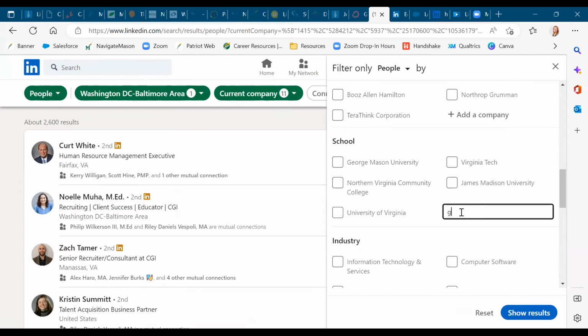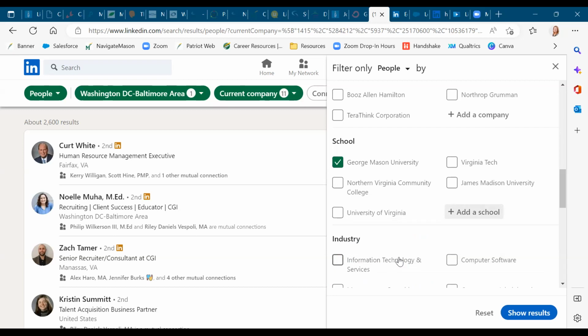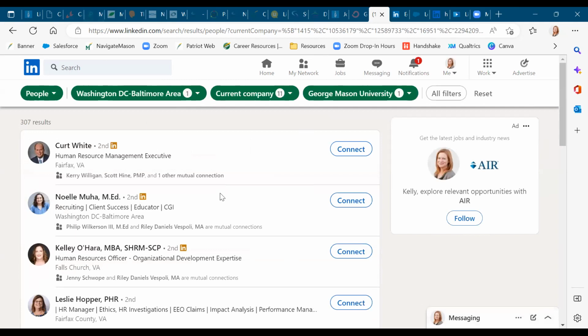Be very careful when you type it in, because School of Business pops up here, but most people tend to put just George Mason General. So we want to keep it to the more general one. You can do both too, of course. Now, from those 62,000 people, I have 307 who are in this area and who are also George Mason grads, who might be good people to start connecting to.